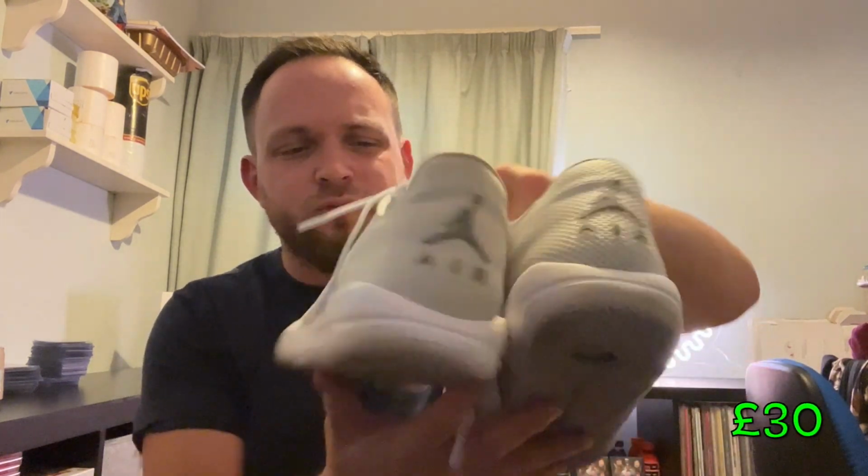Just some Jordan Pulses, I think they are, maybe? Something like that. Give them a quick clean. It should be about £30 there or thereabouts. So really nice condition. Yeah, 8 into 30.